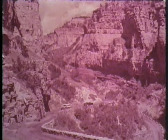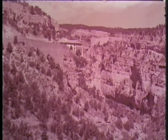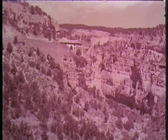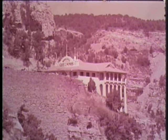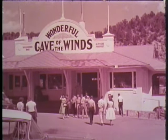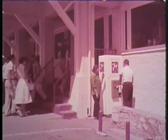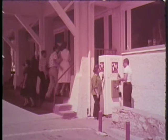This is probably the narrowest, steepest, and crookedest road I've ever been on, and I was glad it was one-way traffic. We were able to see the entrance to the Cave of the Winds up ahead. Once again, we were glad to make it to the top, up to the lodge, where we could stop and look around a bit. Somehow we knew we'd find this familiar friend waiting for us.